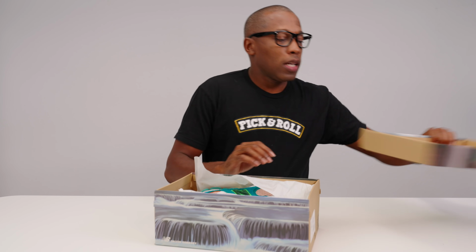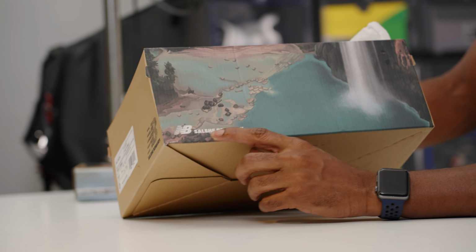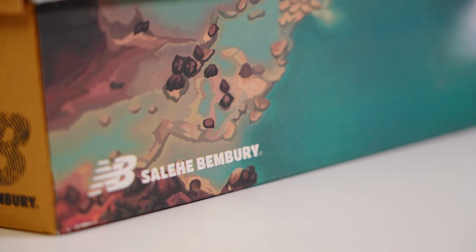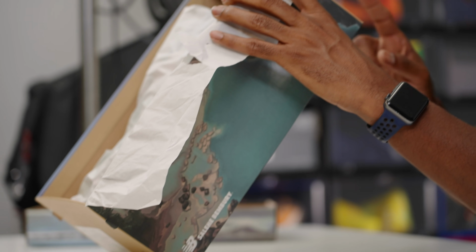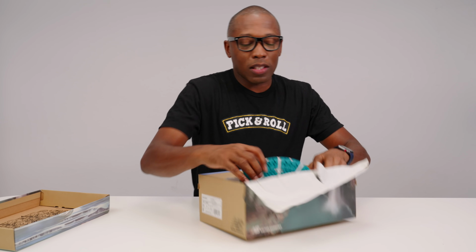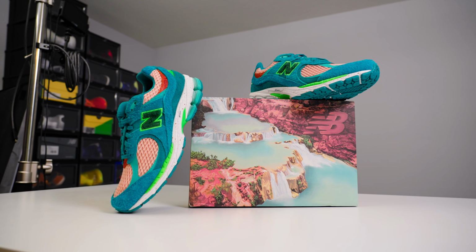Anyway, let's get down to the actual kicks. So they have his name there, Salehe Bembury. I keep saying his name wrong. It's Bembury right there. New Balance. And then we have the shoes. It says, oh, I didn't ever see this. This first collaborative project between Salehe Bembury and New Balance Athletics Incorporated. Very nice. So this is the Water Be the Guide colorway, and they're really fantastic.